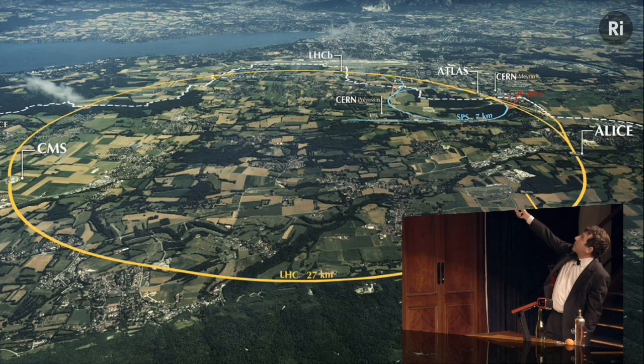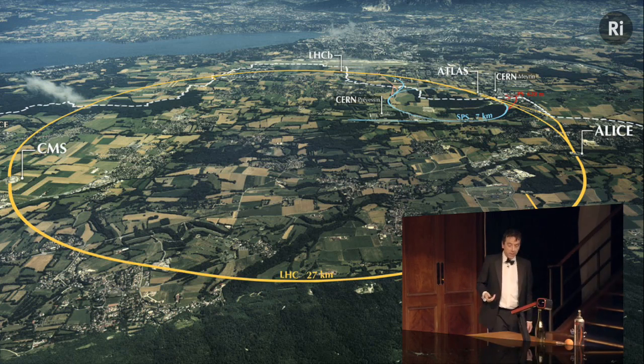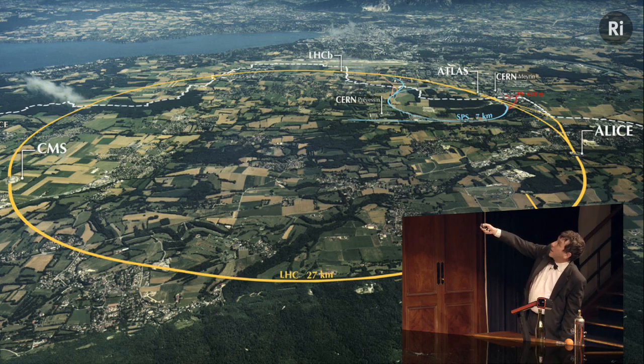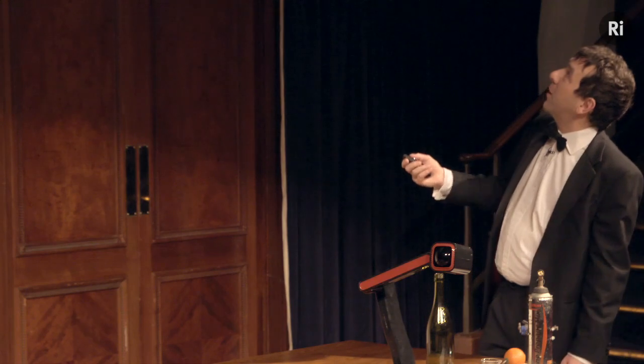And all around here is the infrastructure of what goes into injecting these protons into the thing in the first place. This dotted line here is the border between Switzerland and France. So you can see the Swiss did a smart thing. They claimed Atlas and the main kit, and then they made all the rest in France, which is good. Pleased the French farmers no end.